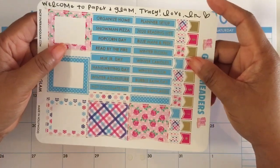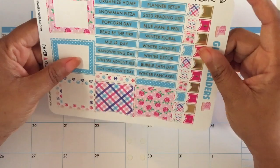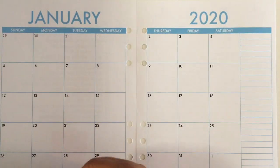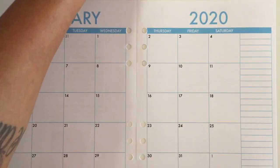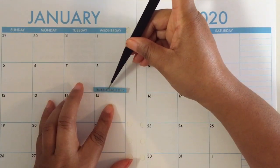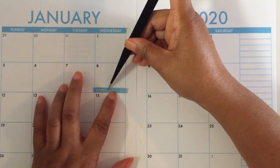So on January 8th, we have Bubble Bath Day. I personally hate baths, but I do really like aromatherapy showers. So I'll definitely take some time out in that week. That happens, this is probably going to be the day I actually do it, because this is the day that we give, oh no, these are too long for the boxes.